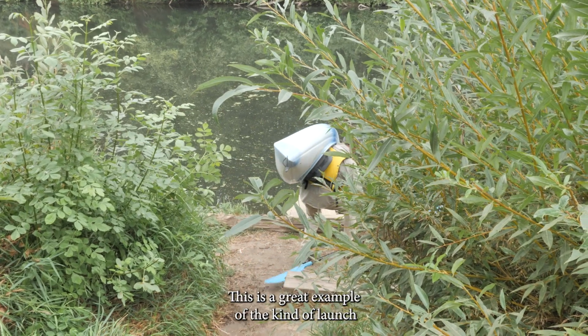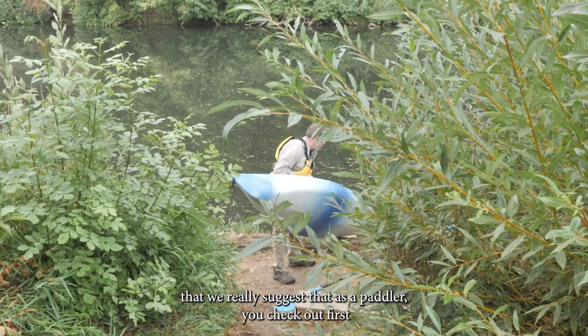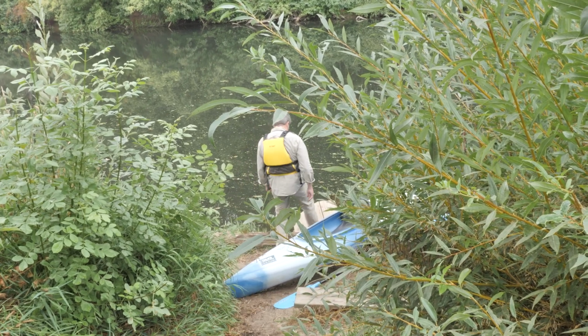This is a great example of the kind of launch that we really suggest that as a paddler, you check out first before you actually plan to use it as part of your trip or your launch.